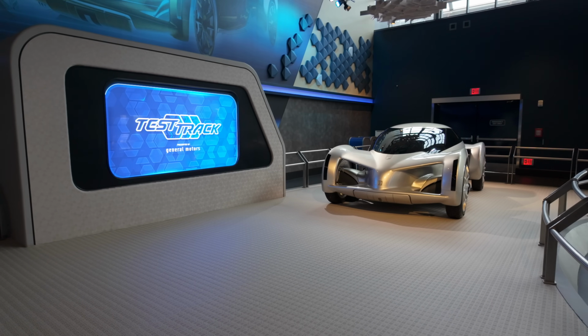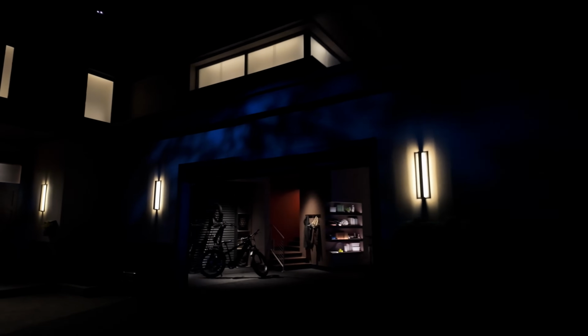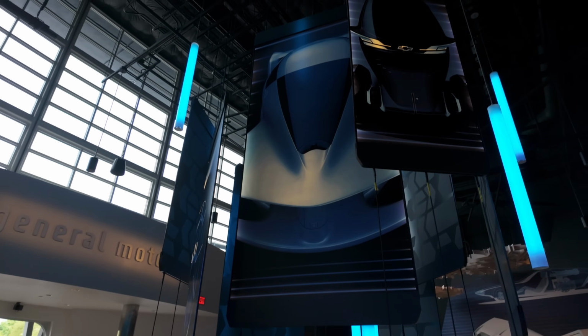So now in 2025, Test Track has been reimagined with a brand new story, new music, and all new scenes that highlight how technology makes our cars smarter and our lives more fun. Imagineering said that their goal with this new version is a Test Track that honors the ride's past while looking to the future.